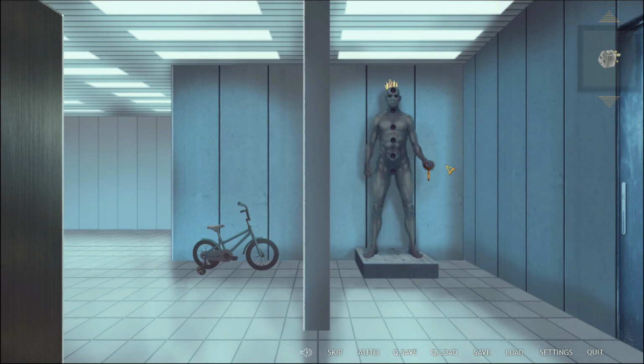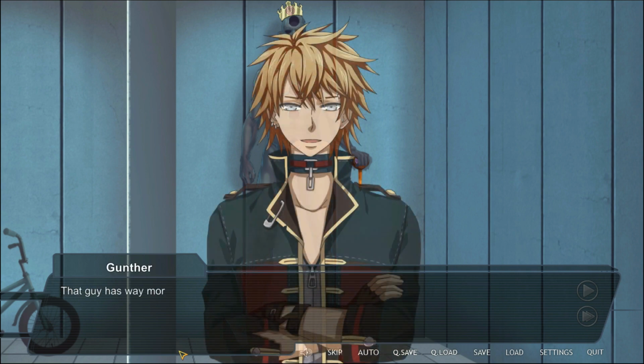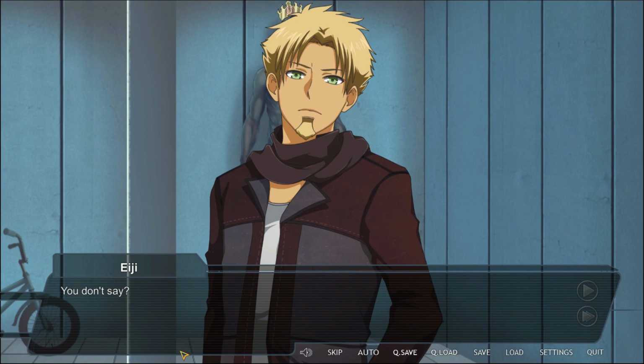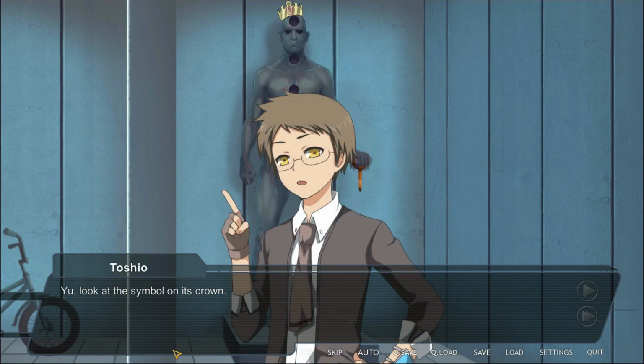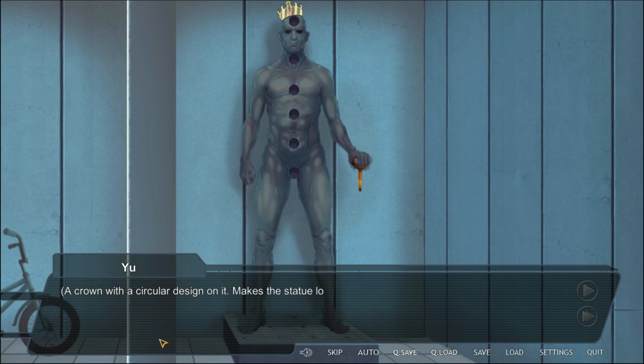Okay, so that's where we put the one thing, and that's going to give us one of those sticks. What do we have here? This guy has way more holes than the average person. You know what I'm saying? It has a fancy crown and something in its hand, too. Look at the symbol on its crown. Looks familiar, doesn't it? Yeah, you're right. I think we've seen something like it before. A crown with a circular design on it. Makes the statue look quite dapper, I'd say.